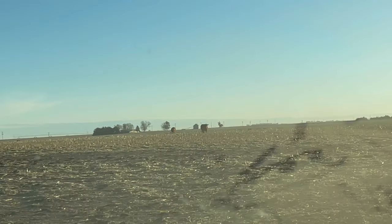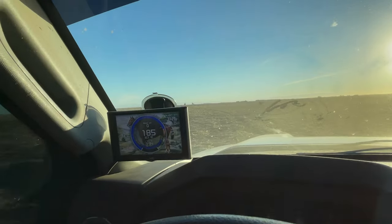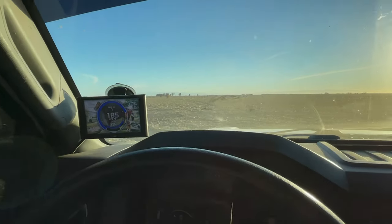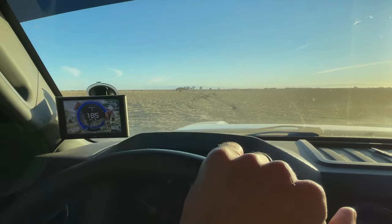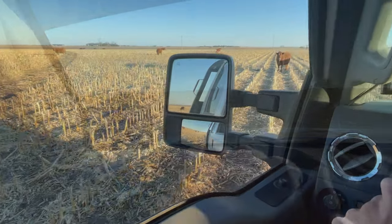But we'll do a quick run through these cows on our way on out of here. About to bring these ones home. Help more feed at home longer.